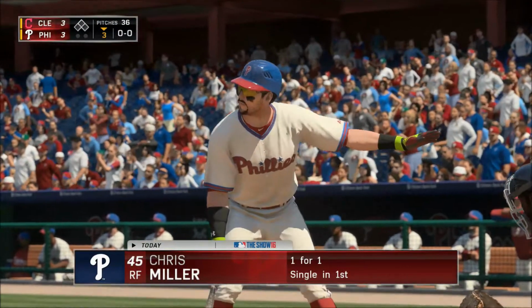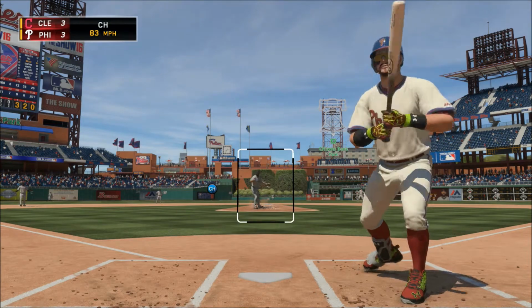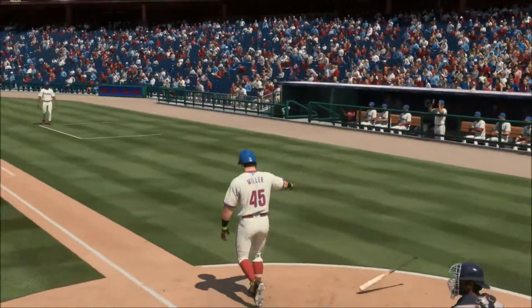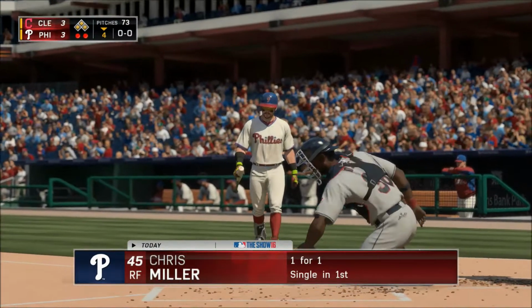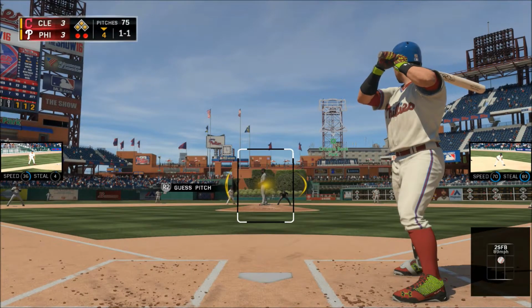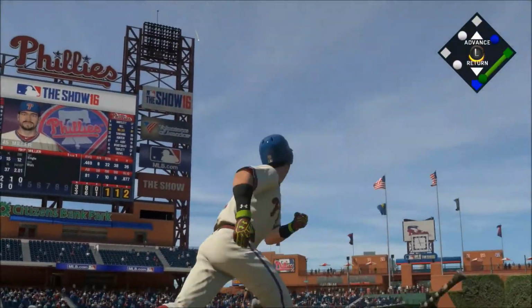Chris Miller digs in, full count here. Here comes the pitch. And good patience exercised as he works out the walk to lead off the home half. Miller will dig in here with the bases loaded now. And there have been a few location mistakes so far. Yeah, and that's not going to last forever, especially in this place.